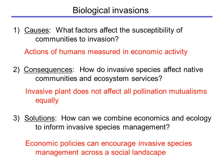So very briefly then, to summarize, we had 3 different components here in terms of causes. What I hope that I convinced you of is that the actions of humans measured in terms of economic activity can provide predictive insight into the susceptibility of communities to invasion. In terms of consequences, our invasive plant did have some negative effects on native plants through changes in pollination, but not all native plants were affected in the same way and with the same magnitude. And then finally, economic policies could potentially encourage invasive species management across the social landscape. And with that, I'll take any questions.